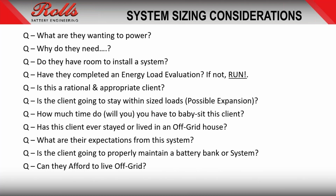Can they afford to live off grid? Living off grid's not cheap. I did it for a few years. There's always all kinds of little stuff that you have to buy and use and deal with. If they're scrimping and saving every single penny, an off-grid system might not be what they need. It may be cost prohibitive for them, so it's something to look at.